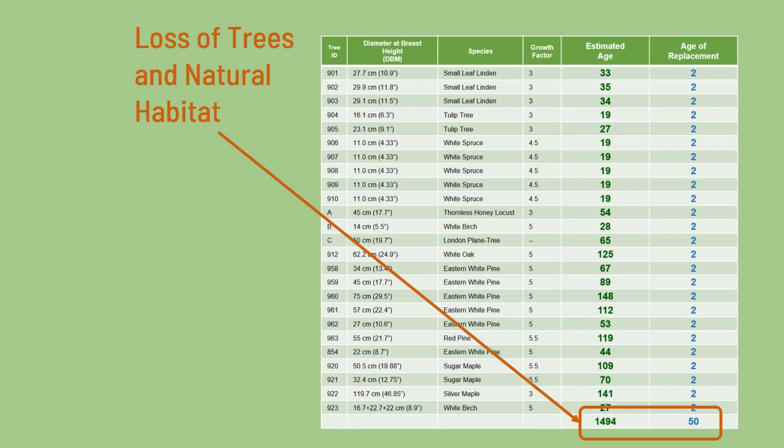Of the 48 trees that would be lost, it is easy to estimate the age of these 25 trees using their diameter at breast height and growth factor for the specific species. For these 25 trees alone, approximately 1,494 years of growth would be replaced with approximately 50 years of growth. This represents the impact the proposed gymnasium would have on the area and habitat for wildlife.